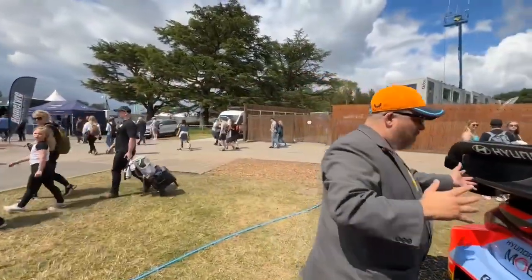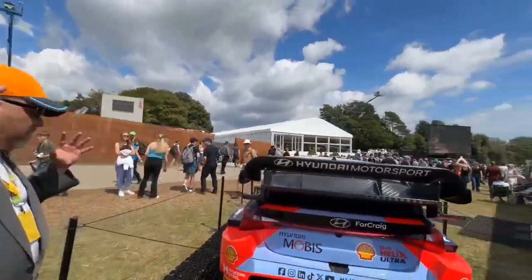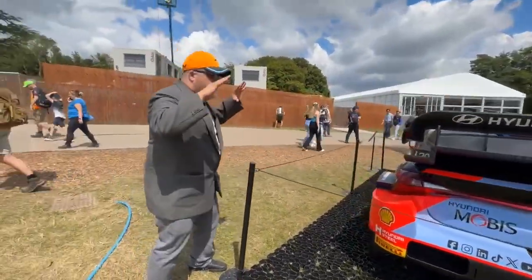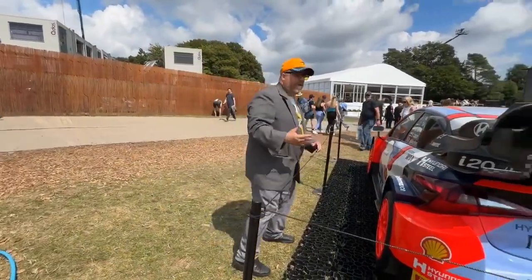I mean, look at this. I mean, look at the big, it's like an F1 wing, isn't it? At the back. So as the rally car goes, believe it or not, they go a lot faster than you think, and they need all those aerodynamics to suck the car to the floor. Yes, they're never going to be as fast as Formula 1, but they don't need to be.